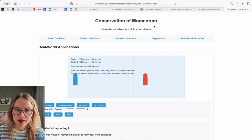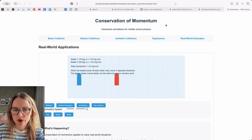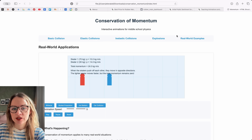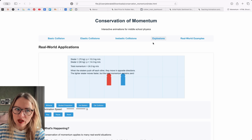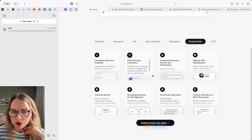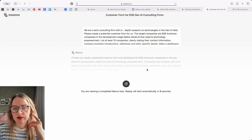It goes beyond anything I have seen in terms of using tools like Perplexity, ChatGPT, Claude. I know that ChatGPT Operator is something that would come close to this, but it's not available in Europe yet. And then we go to productivity, find potential customers. This is definitely something that I would want to test in this demo.